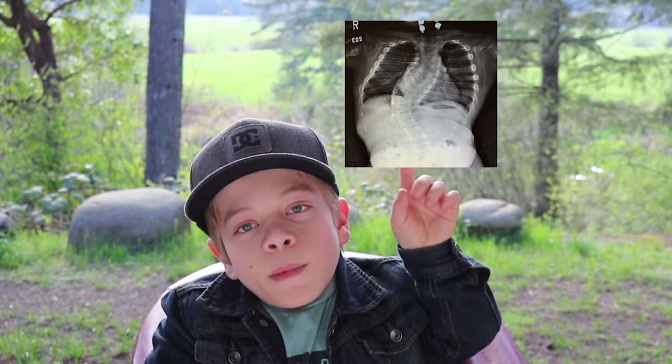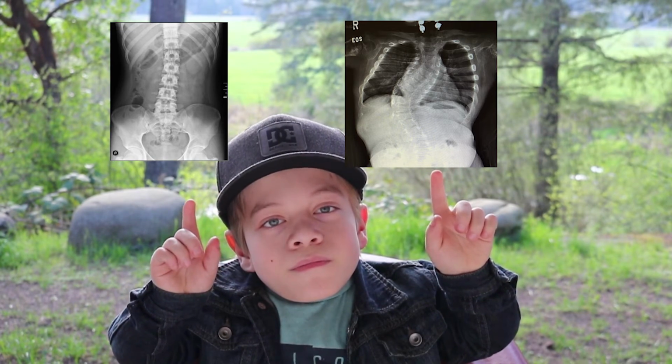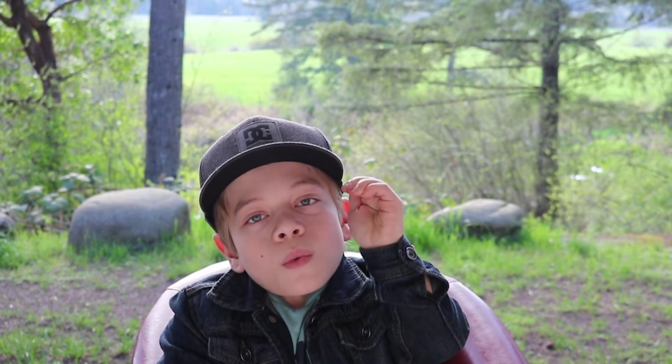Here, for those of you that haven't seen my last video, this is my back. And this is an average back. So there's a bit of a difference. So that curve slowly will get worse and worse. So my curve, I think, is at 68 degrees right now, but it's slowly getting worse.